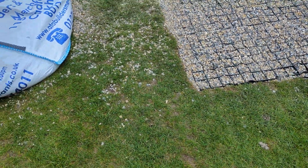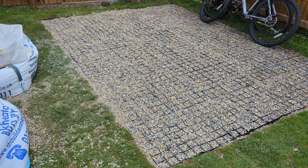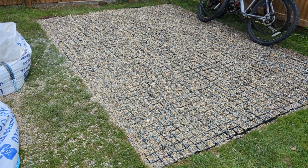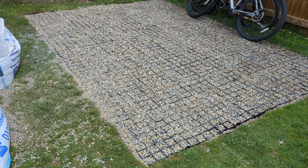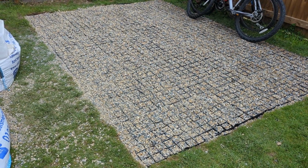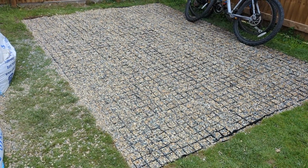Where we are, there's a lot of clay and not a lot of topsoil, and the water doesn't run off that well. So the reason I wanted to do this over a concrete base was that I didn't want to change the way the water moved on the garden. That's the main reason. You can stand there with a hose pipe on this, and the water just drains away straight away.